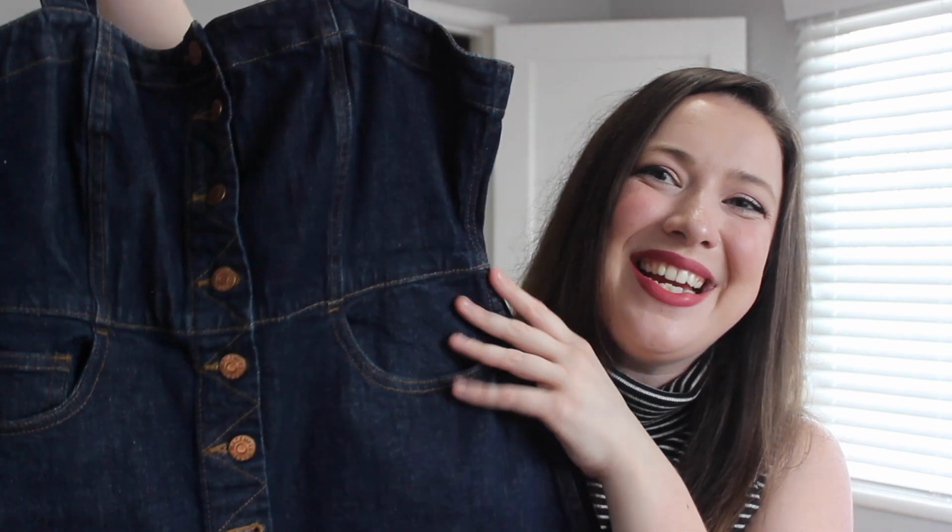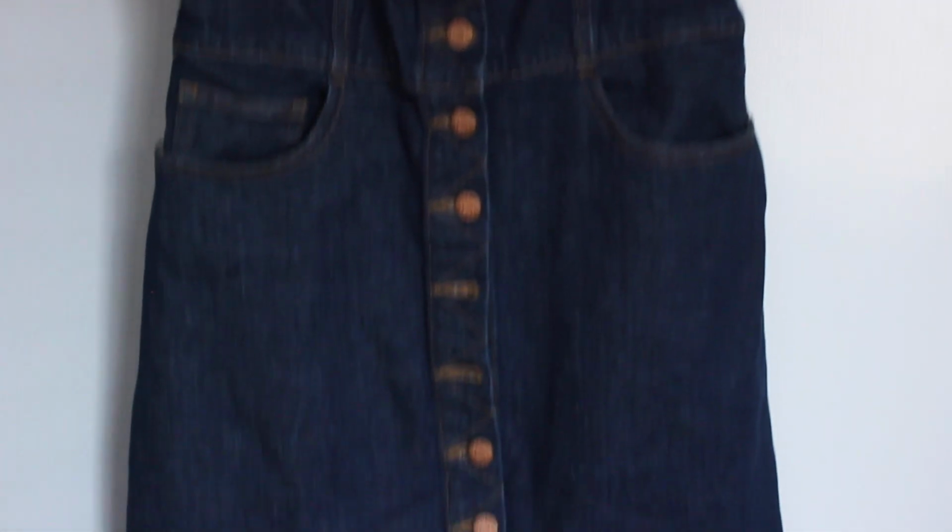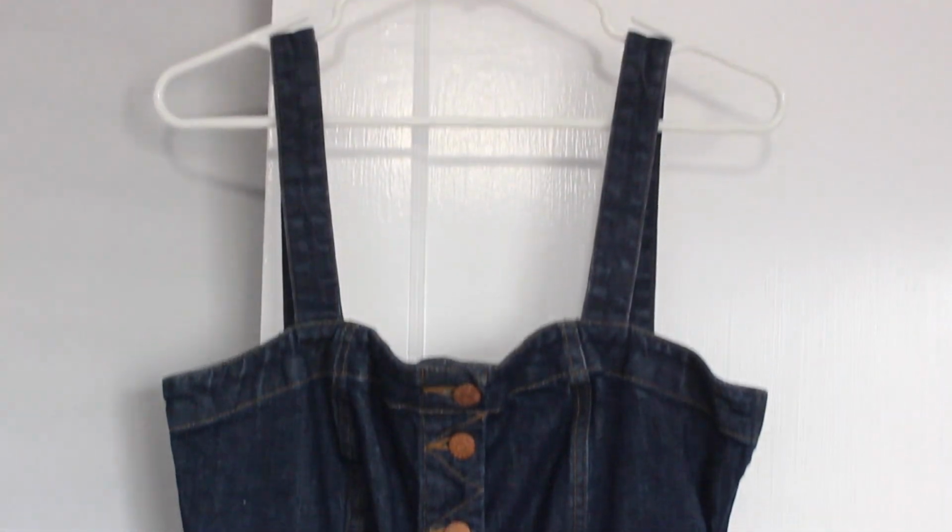So the last item that I picked up from Poshmark is hands down the one that I'm the most excited to wear this spring. And what it is is this amazing Madewell denim dress. Like, I can't even. I fell in love with it, but I kind of hemmed and hawed over it because it is $40, which was a little pricey and a little more than what I usually pay.